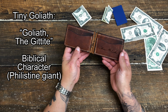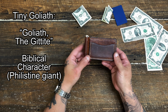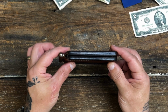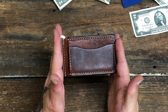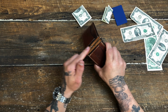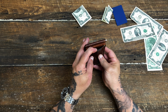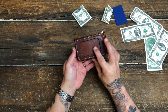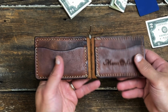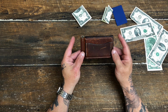The Tiny Goliath, named after Goliath because it's so big as far as thick, but tiny because it's a small footprint. This is a money clip. There are stash pockets in here, stash pocket in there, ID window on the back, card pockets, so it's got a lot to offer for a small footprint, but it's a Goliath.